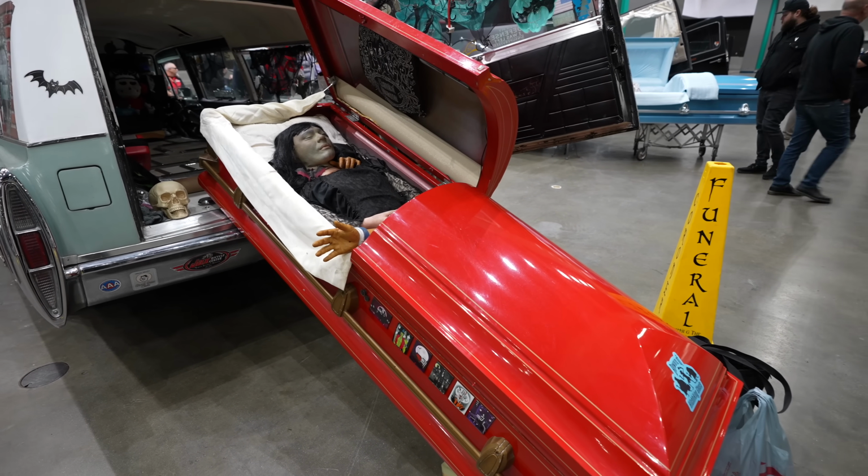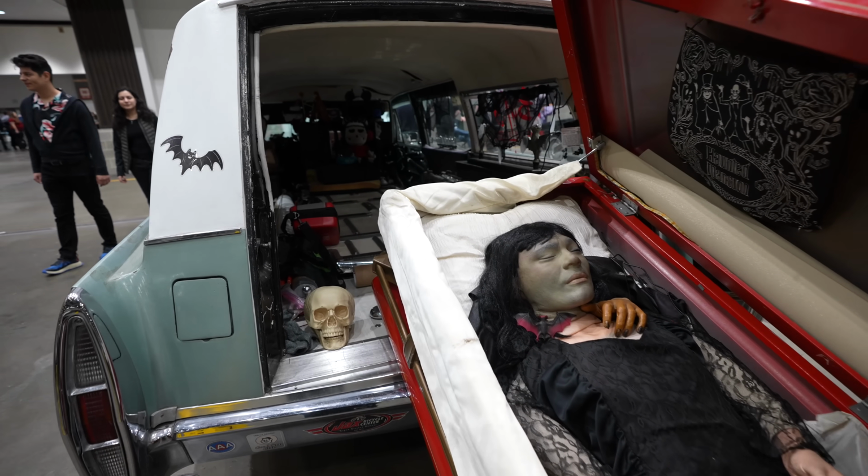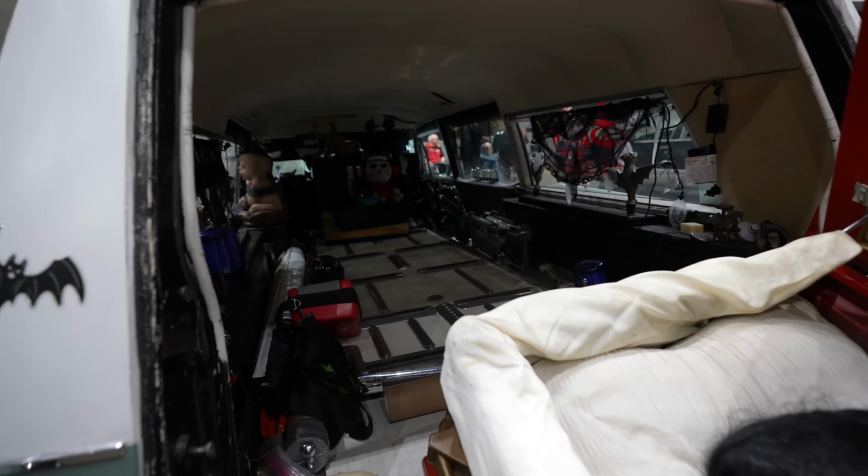This is nice. So there's 3 different hearses here, it looks like. This is the first one. Let's go ahead and take a peek inside. We're not going to touch anything. We never do.